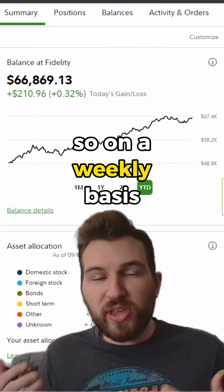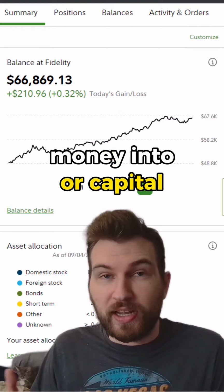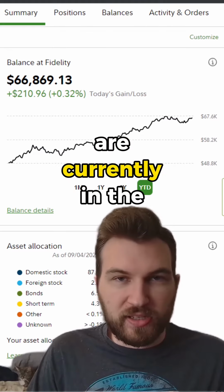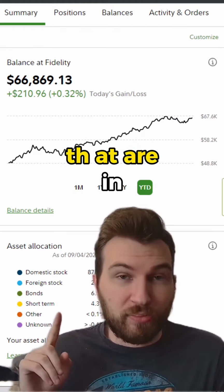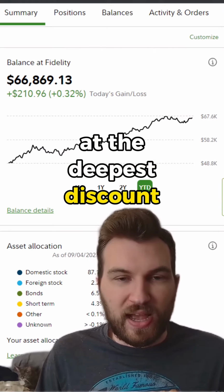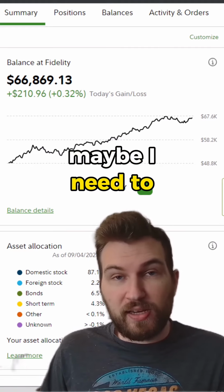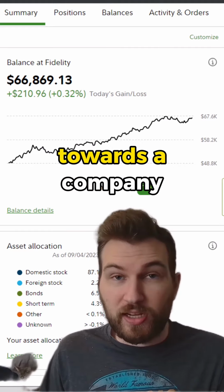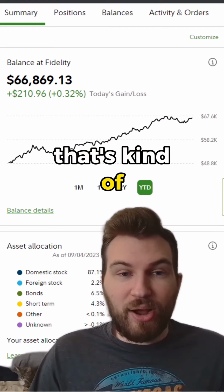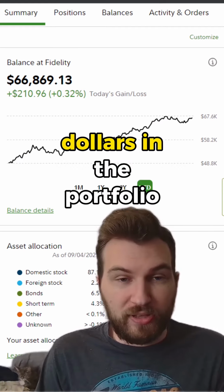So on a weekly basis, when I'm looking at what I'll be putting money into or capital, I'll look at stocks that are currently in the portfolio. I'll look at the stocks that are in my watch list, see which one I think is trading at the deepest discount, or if I'm, again, underweight in a certain sector, maybe I need to allocate some dollars towards a company in that sector. That's kind of how I decide on a weekly basis where to be putting my capital dollars in the portfolio.